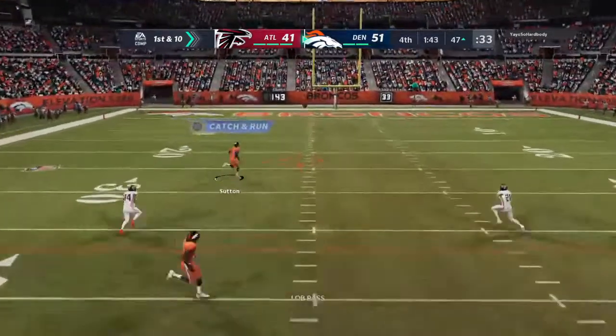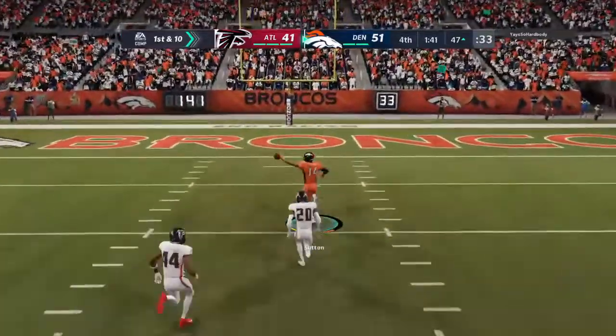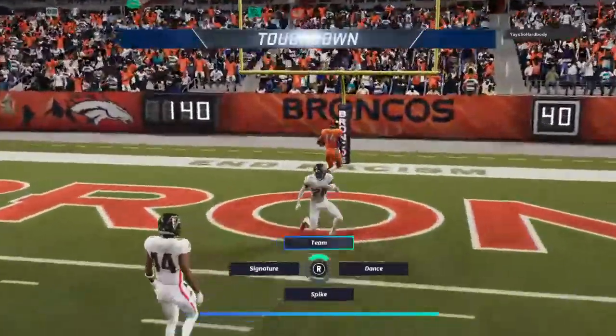After the turnover, here's Locke, and he's going to have the hook up to Sutton, and he'll take it into the end zone.